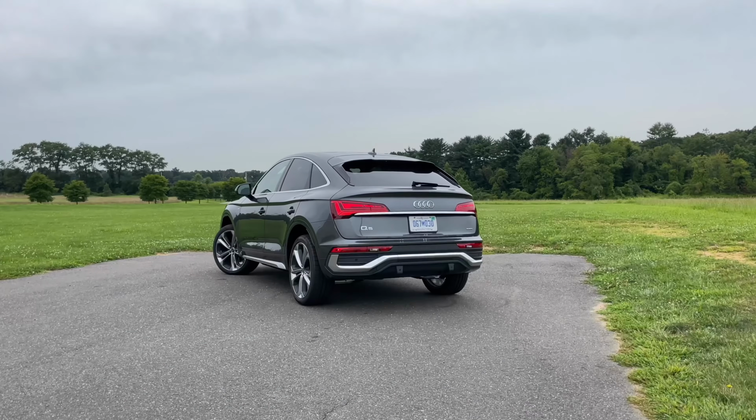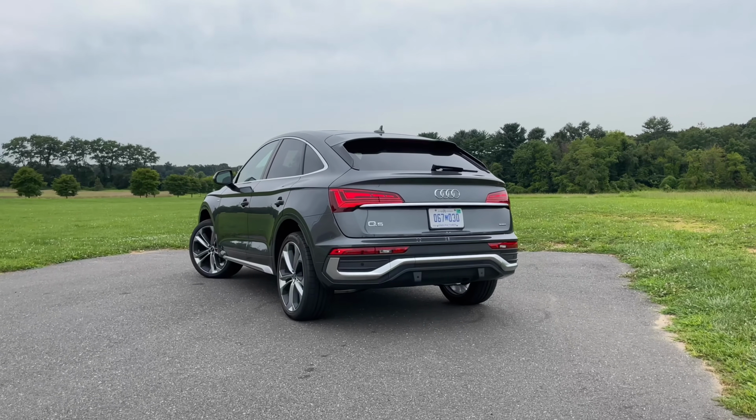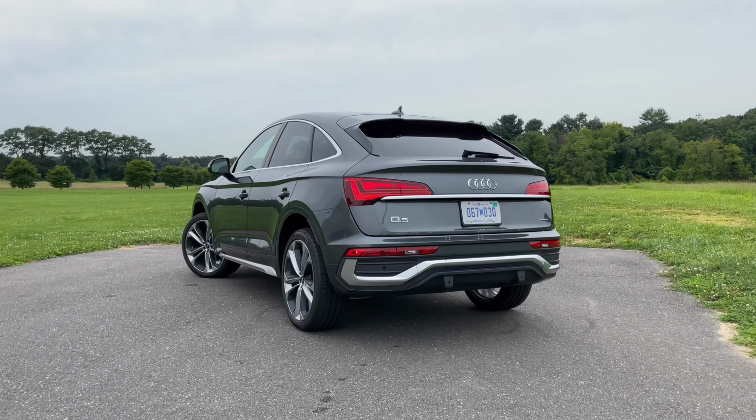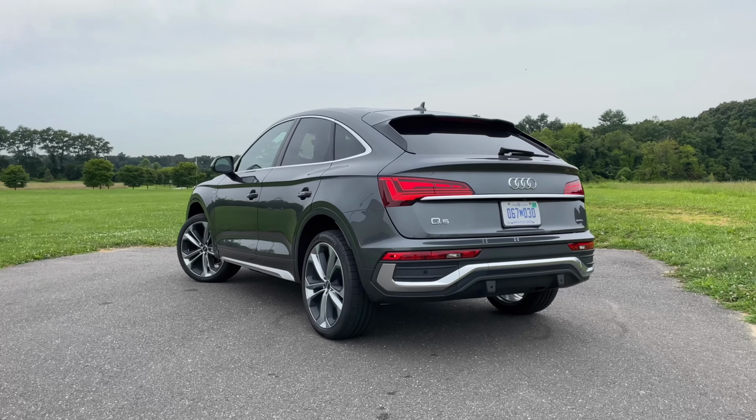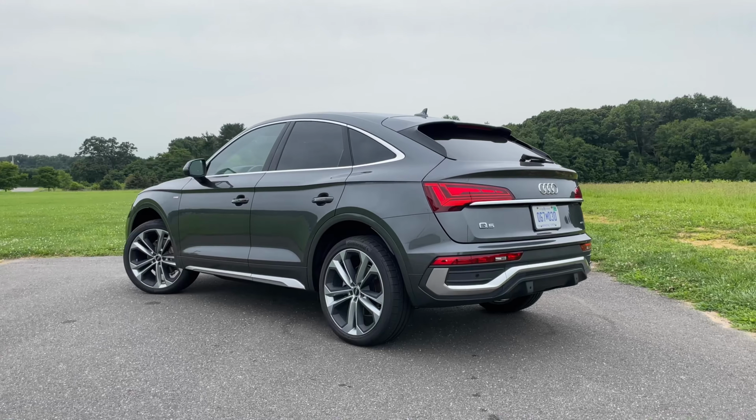So when it came to updating the Audi Q5, Audi obviously had to be very careful. They didn't want to mess up the formula that's been working for years and jeopardize losing sales in a very, very competitive segment. And that's where the Q5 Sportback steps in. This is just a slopey roofline version of the Q5 and it looks really stylish. And of course, every German luxury brand has a slopey roofline version of their SUVs in their lineup. BMW has the X4, Mercedes-Benz has the GLC Coupe, and Audi now has the Q5 Sportback.